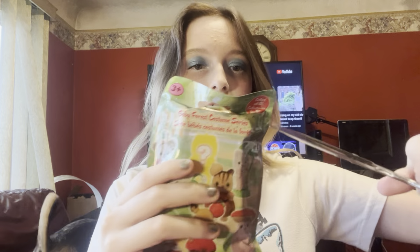Okay. Wait, I want to open up this one, though, too. This is our last one of our calico critters. I'm really hoping for the koala. That's a ladybug. No! Mama! Mama! Guess what? Oh my god, mama. I have a duplicate.